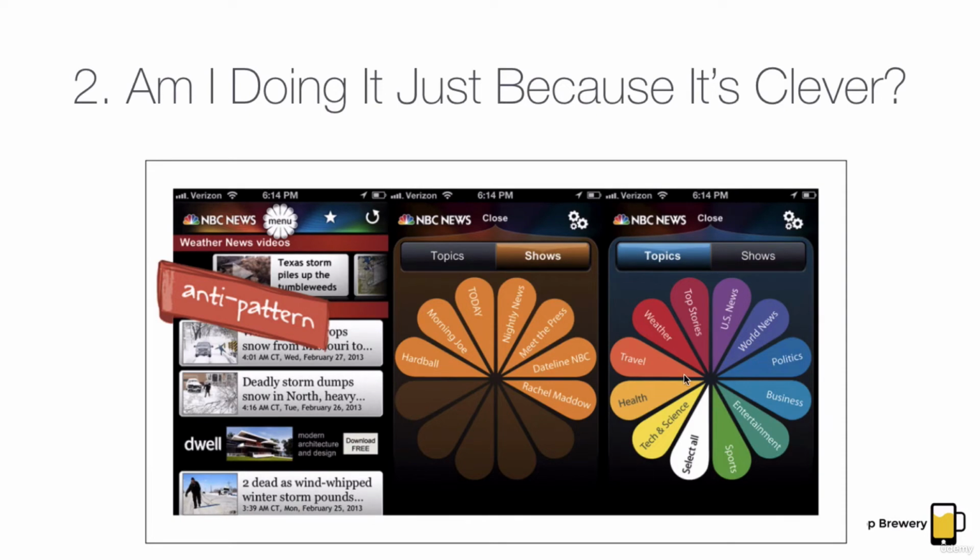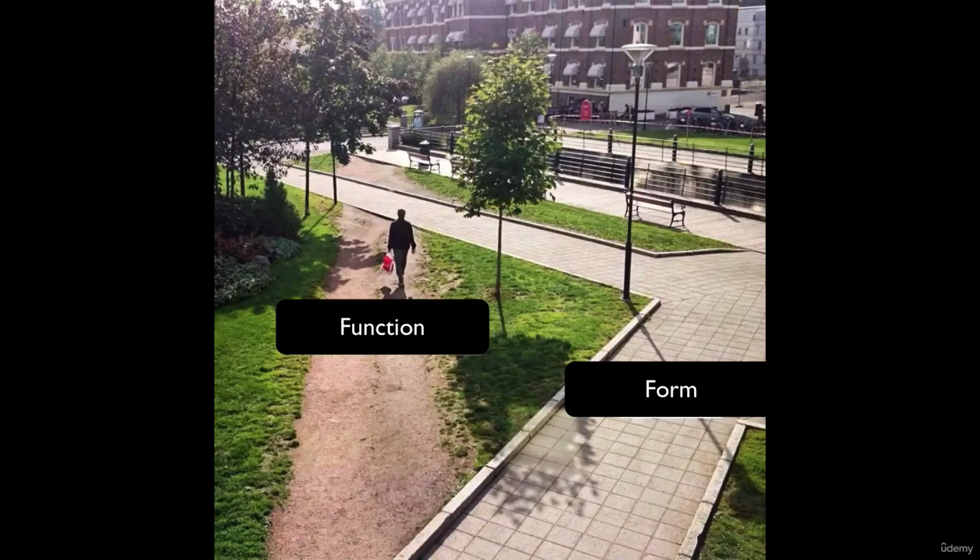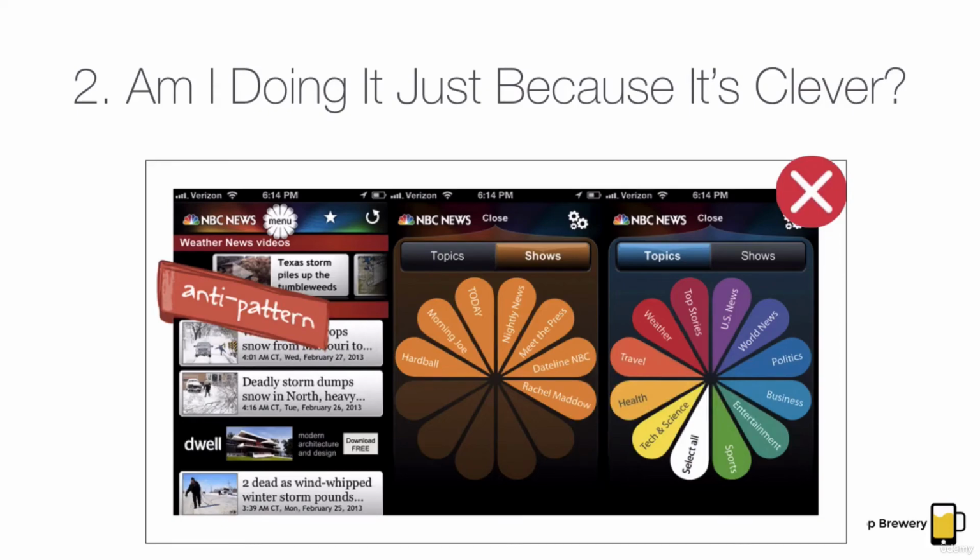So this design is form above function. And whenever you're making the design choice between form versus function, always go for function. So this is a clear anti-pattern.